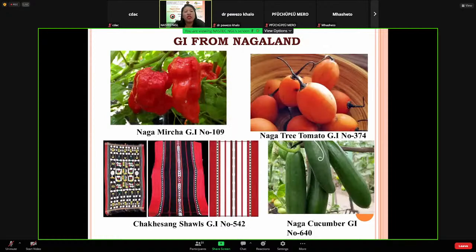So we have four GIs from Nagaland, that is Naga Mircha, Naga Tree Tomato, Chakhesang Shawl, and Naga Cucumber. This was recently granted in September 2021. So we have four GIs from Nagaland.